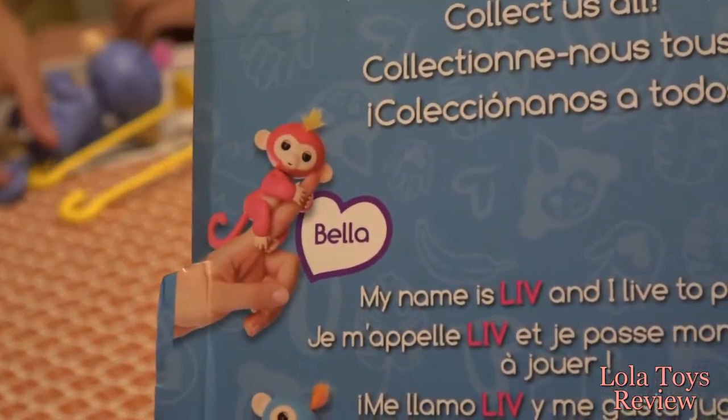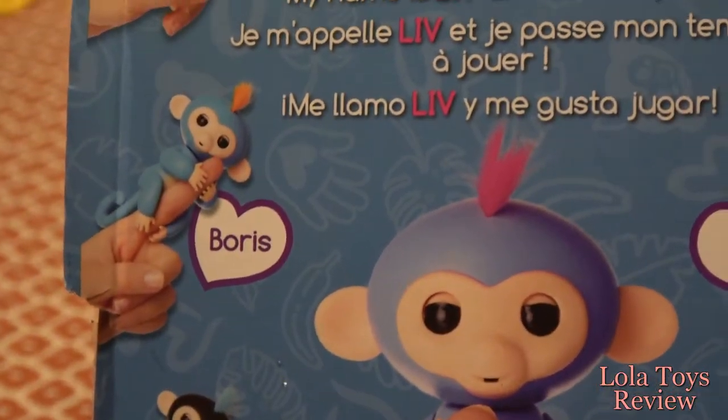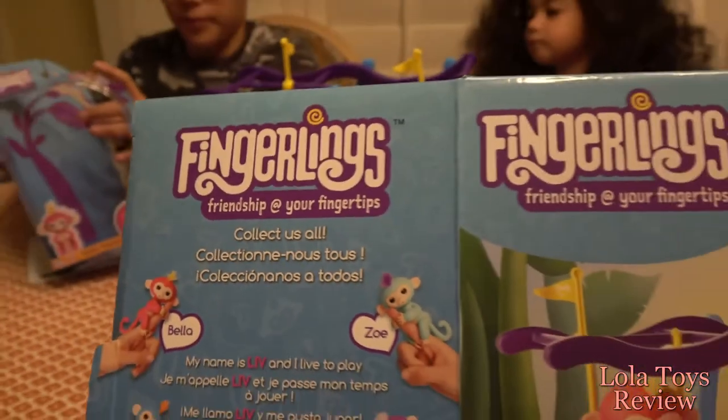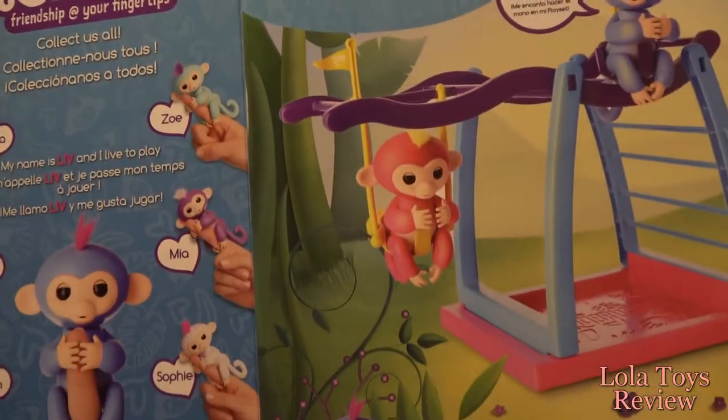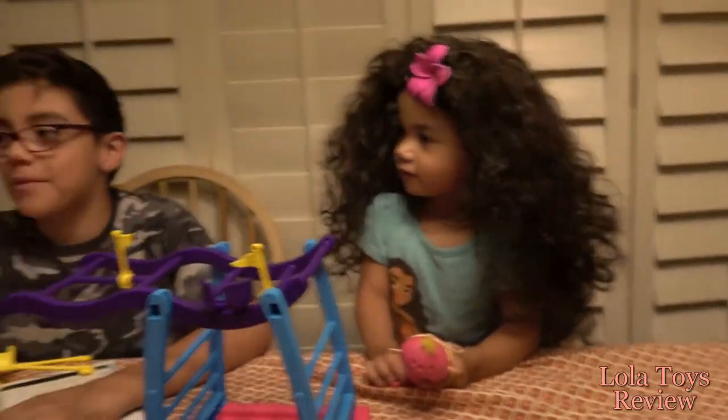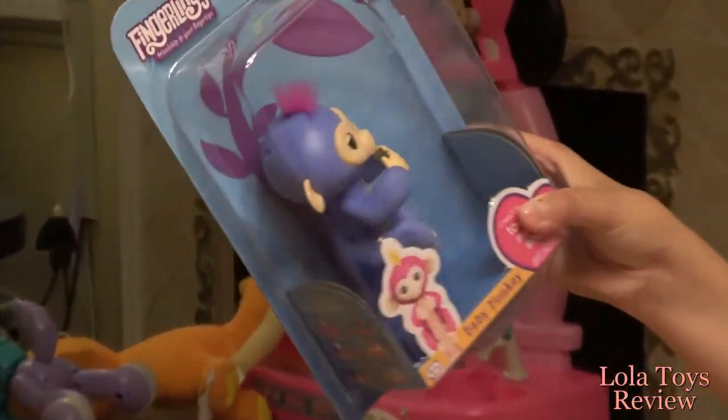So Lola has Bella, and we have Boris. We need to find Finn, Sophie, Mia, and Zoe soon, but we don't have them today. This is the box of the swing set. No, Daniel. I trapped him in the box. Oh no, he's stuck. Let's get him out of there.